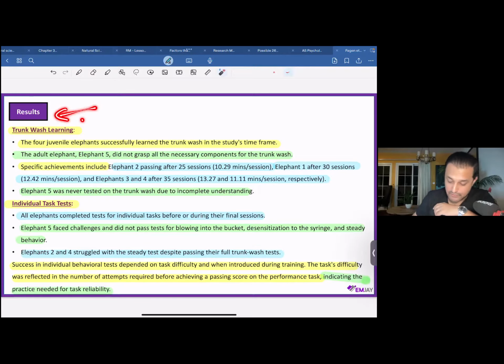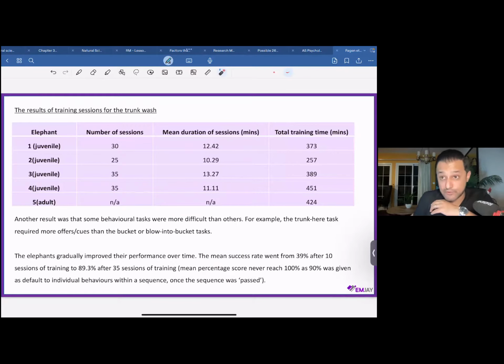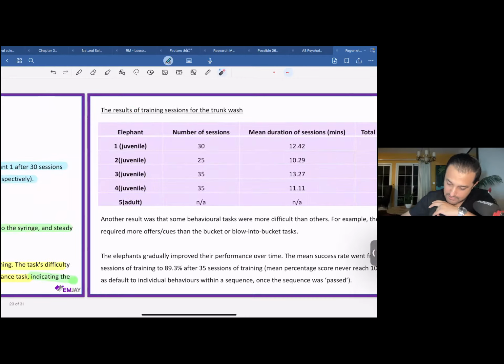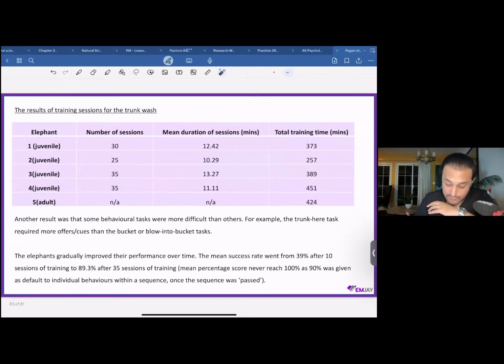These were, my dear, the results of this particular study. Now, this table that we have in front of us would help us understand these results better. The data that you see written over here is the data that you came across. It's pretty simple. It's just written in order so that it helps you with the learning. We had 5 different elephants. 4 of them were juveniles and the 5th one was an adult. You see number of sessions not available written over here because this fifth elephant, the adult elephant, did not pass.